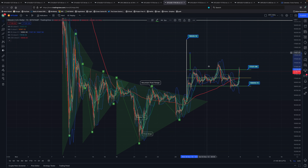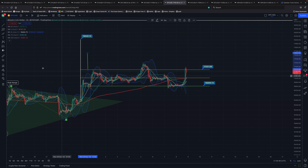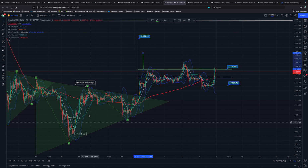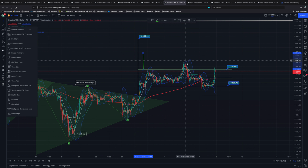Now, again, channels, I love channels, my favorite patterns. I know I shouldn't have favorite patterns, but channels are just so beautiful to trade. 1, 2, 3 touches to the top, 1, 2, we need another touch here to the bottom. And again, they're very psychological. It's like we've tried 3 times, we're going to come down here, probably it's going to break down, and it's going to do the correction that we're waiting for.